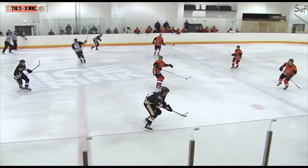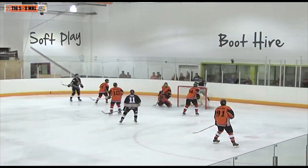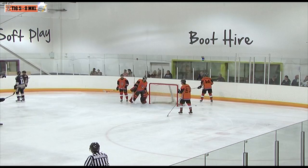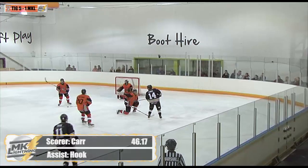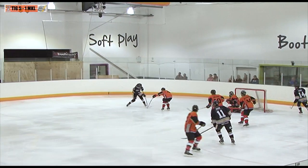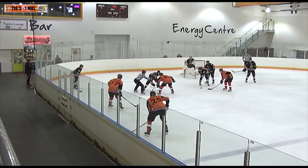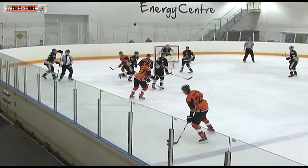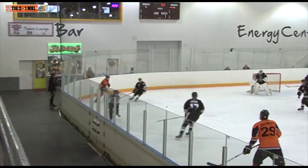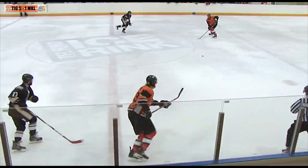And as they skate out. Onto the back post. Christie makes a shot. And that's a goal for Milton Keynes, scored by 19. Off the draw. Bowley tries to get it through to Zarbo, but just misfires it slightly. Milton Keynes bank it off the boards.